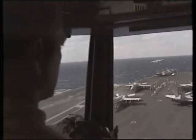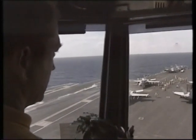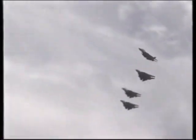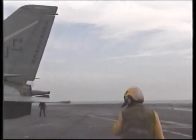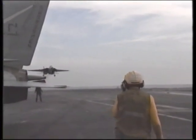The U.S. Navy and Marine Corps also played a key role in the air war. Launched from carriers stationed in the Red Sea and in the Persian Gulf, the F-14 Tomcat provided combat air patrol for Navy strike missions, much like its land-based counterparts, the F-15 and the Tornado.